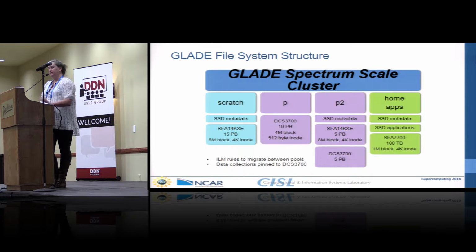I want to point out the P2 file system. This is where we're actually taking all of our old disk. We have project spaces housed here. We're taking all of that older disk and laying it under the new disk as a tier. And so with GPFS, we have a very rich policy engine, and we can actually allow the file system to decide what data resides where.